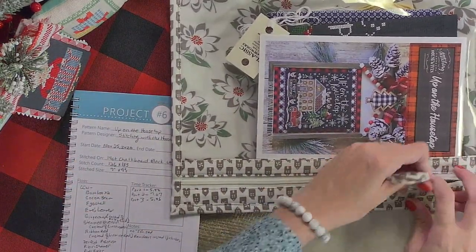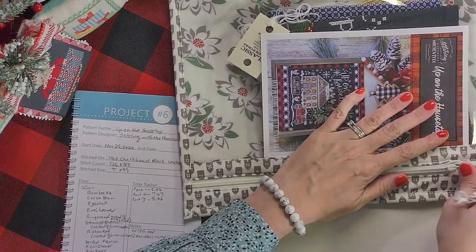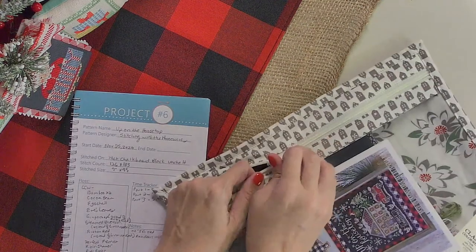And this one I'm hoping to finish on Friday. Oh my gosh, my bag won't open. I accidentally... Is it caught? It's caught in my fabric, too. No, it's caught in my Aida fabric.